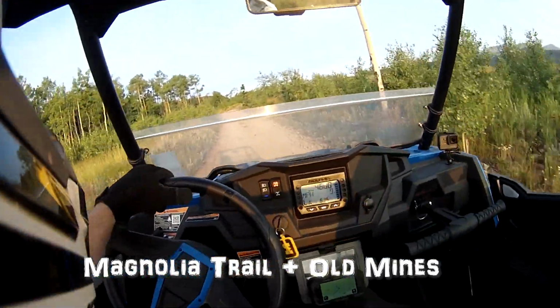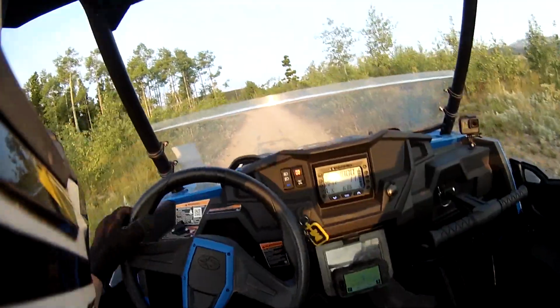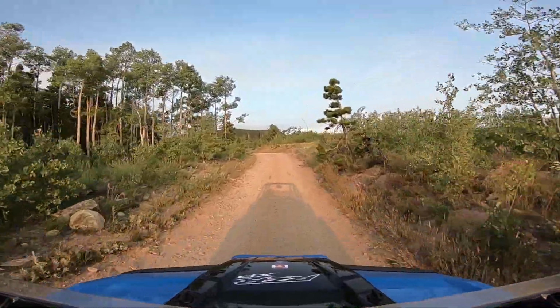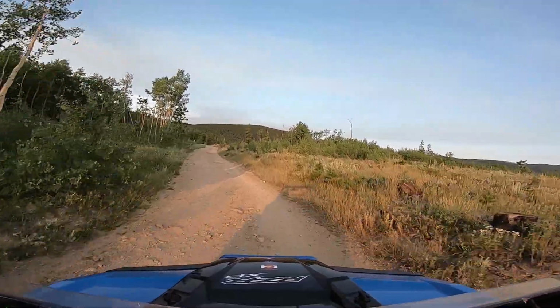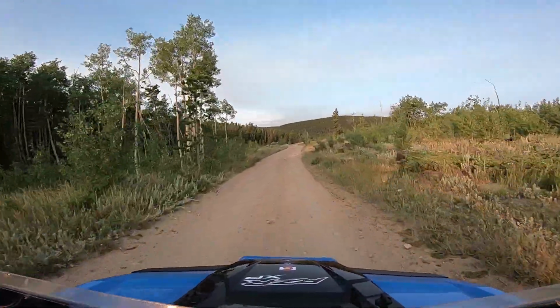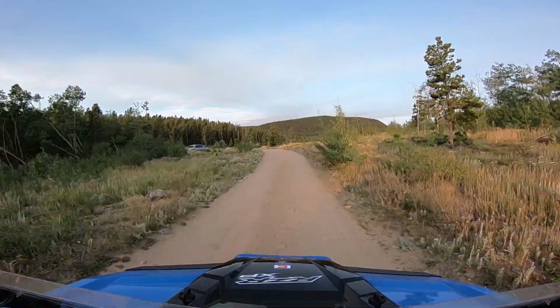Good morning, everyone. Today we find ourselves at West Magnolia in northern Colorado. This is part of the Boulder Ranger District, and we are currently on Trail 355 on the westernmost trail. There's 3 entrances.